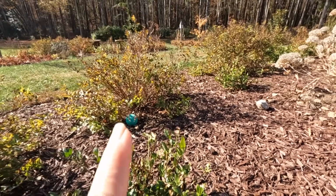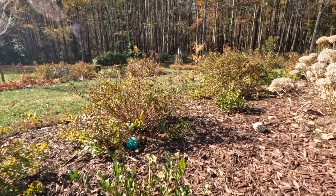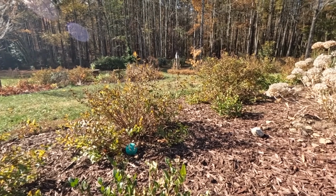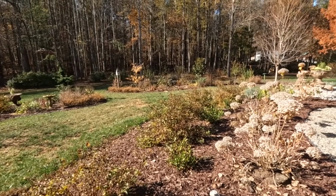My spireas, this is the Double Play Doozy. They do bloom on new growth, and you need to prune them really nicely. They will get pruned in probably mid to late February.